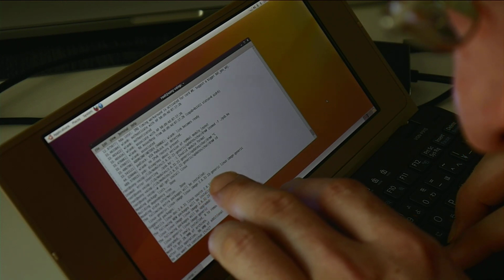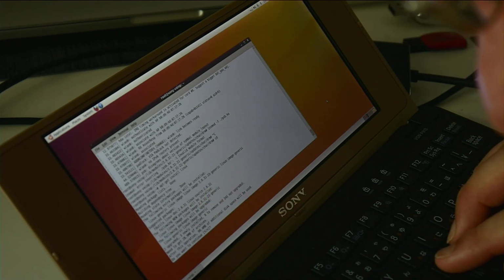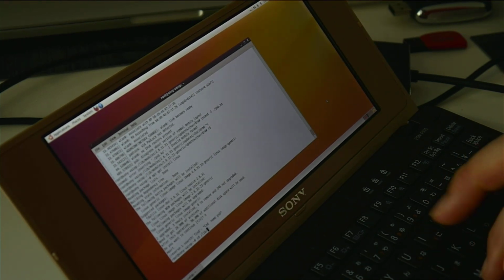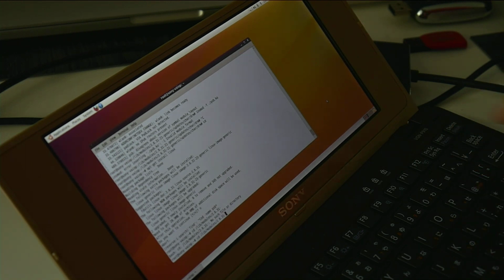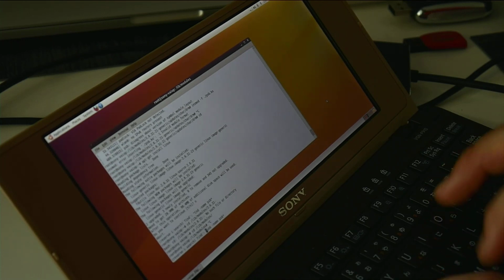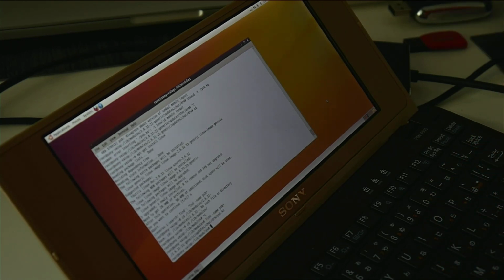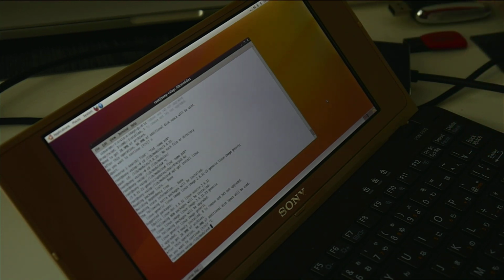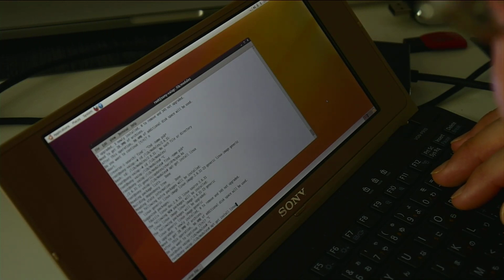So 2.6.31.23. No. Lib modules. Yeah. Find 2.6.31.21. What did this want to install? 2.6.31. The following extra packages will be installed. Linux image. How to get exactly that kernel now?